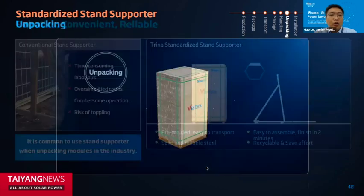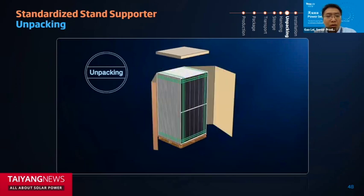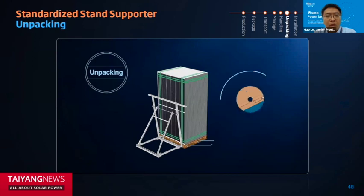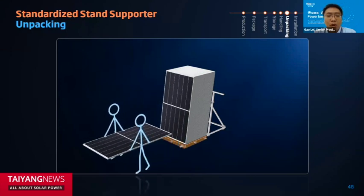And how to manage the unpackaging at the project site? It's three steps, very easy. Number one, we just open the box. Number two, slide in the standard supporter. Number three, cut the tilt and pull the modules onto the standard supporter.